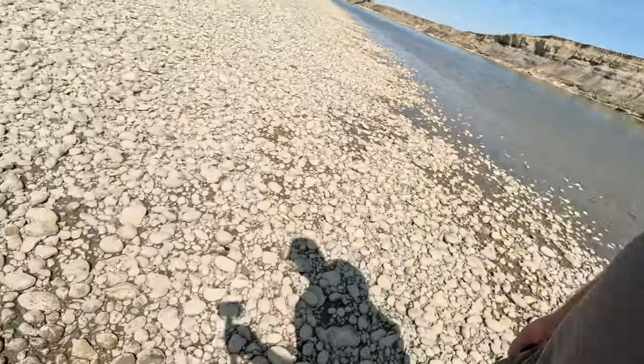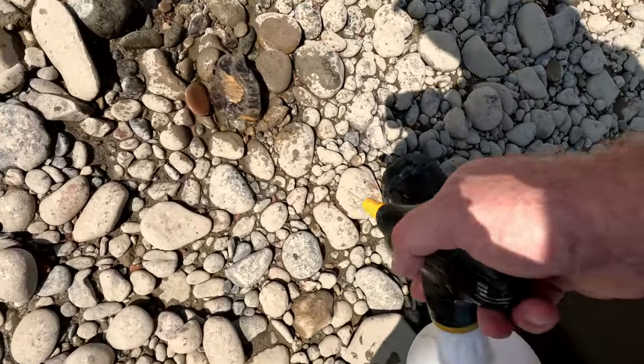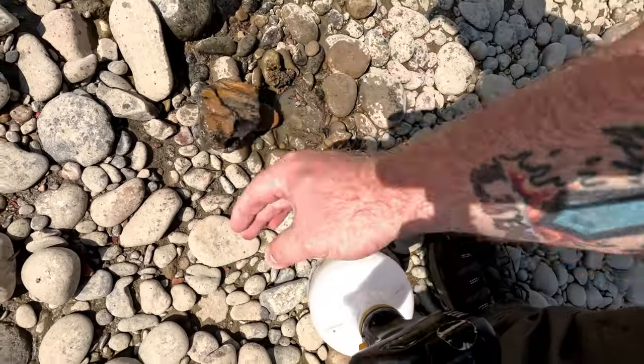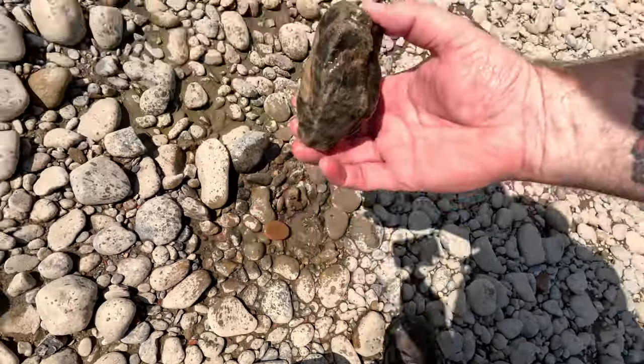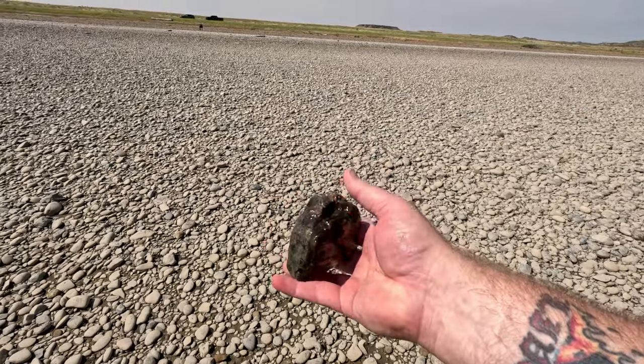Looking through some of this silty stuff, it's pretty hard to distinguish what's what sometimes, but this had a different look to it, so I sprayed it off, and that is a piece of super agatized wood.